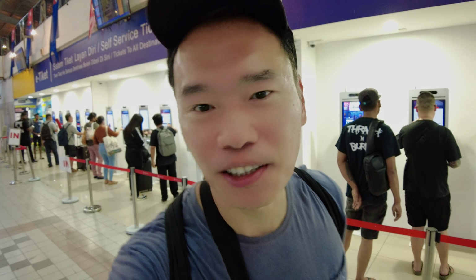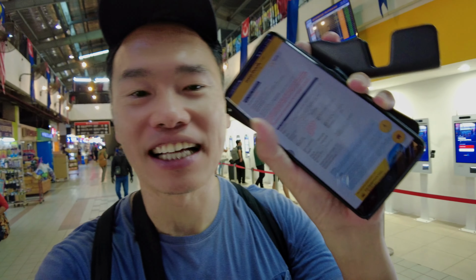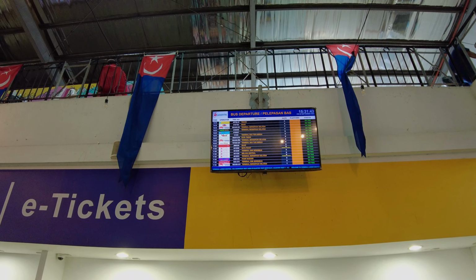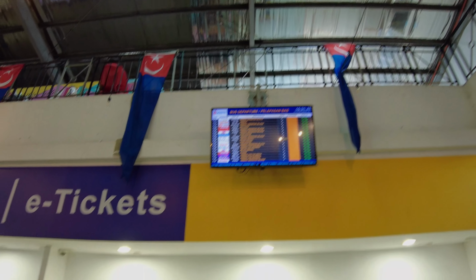First thing first, I need to get a bus ticket out to Batu Pahat. Behind me is a row of bus ticket machines. That's a pretty long stretch of bus ticket machines. Unfortunately, I couldn't find my bus ticket over there. So in the end, I had to use my app and book my ticket. It's always good to check the departure information on the television screen because these are always subject to changes.